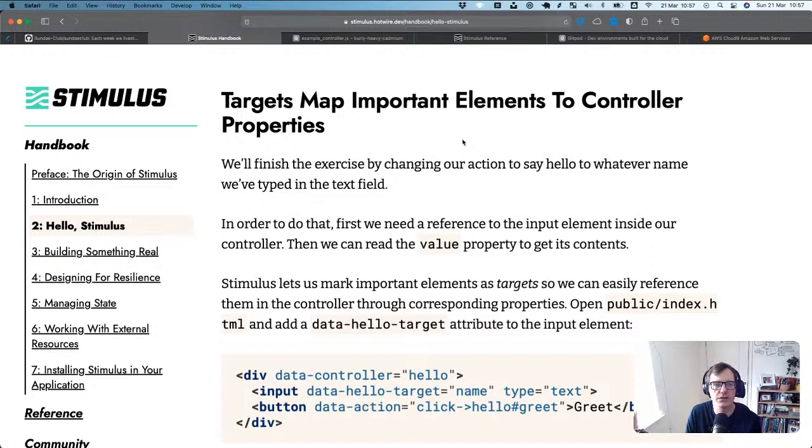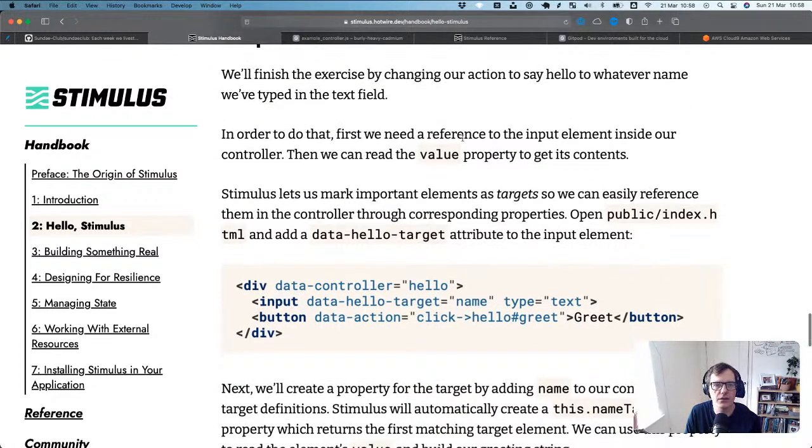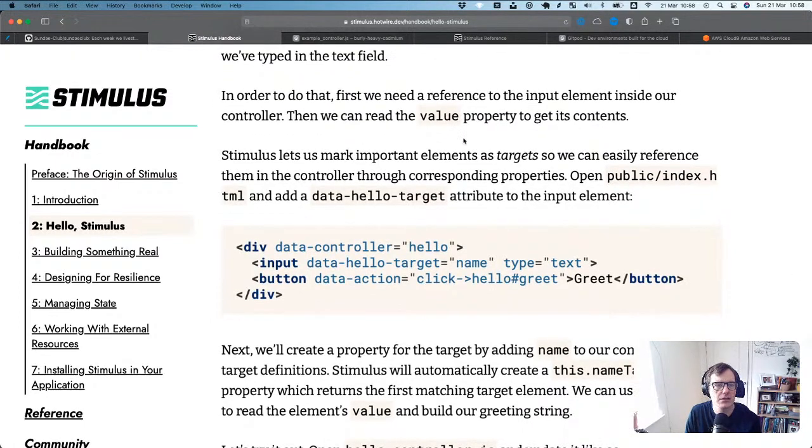Targets map important elements to controller properties. We'll finish the exercise by changing our action to say hello to whatever name we've typed in the text field. In order to do that, first we need a reference to the input element inside our controller. Then we can read the value property to get its contents. Stimulus lets us mark important elements as targets, so we can easily reference them in the controller through corresponding properties.